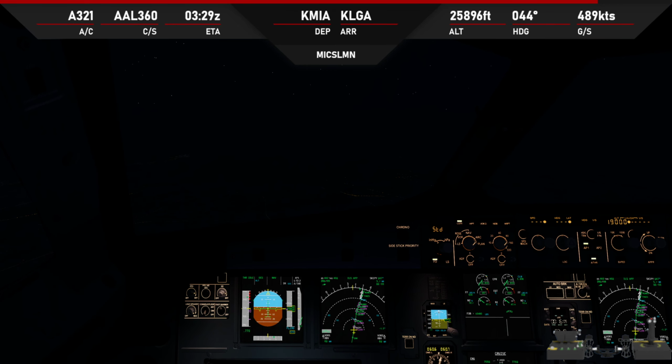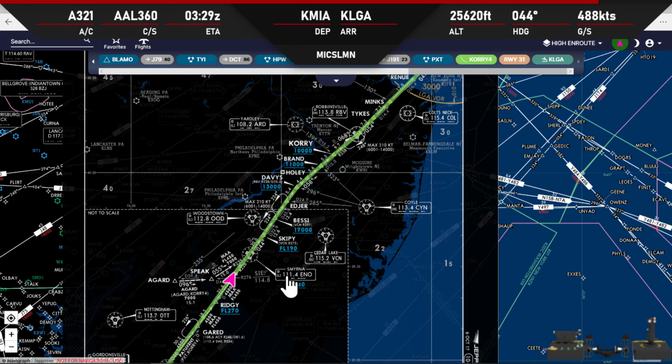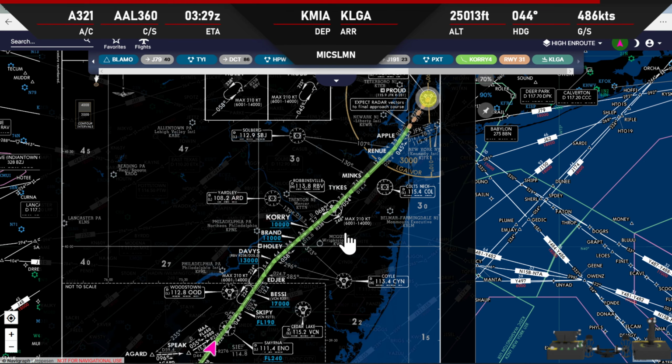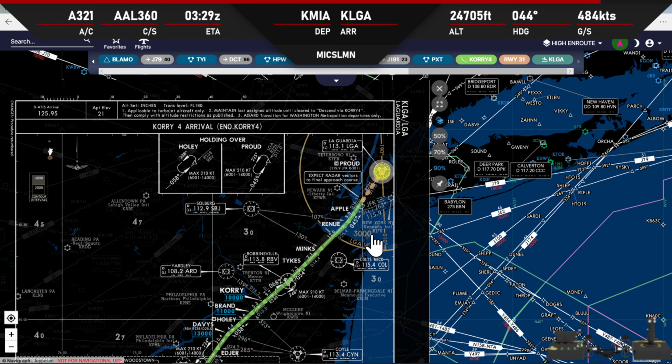Let's take a look at our approach and landing into LaGuardia this evening. So as I mentioned, we are on the CORI 4 arrival, currently just northeast of RIGGI, coming up on the Echo November Oscar VOR. We'll cross SKIPY above 19, BESSE above 17, DAVIS above 13, BRAND above 11, and obviously CORI at 10. From there on out, we've got the altitude and speeds programmed into the MCDU, and after PROUD, radar vectors ourselves. We are offline at the moment. I was having an issue with VPilot today, so we are flying this flight offline. After PROUD, it'll be radar vectors, self-radar vectors, that is, into Runway 31 utilizing the Expressway Visual.